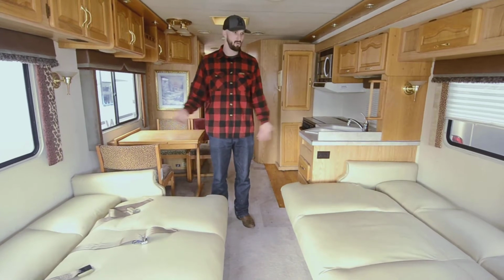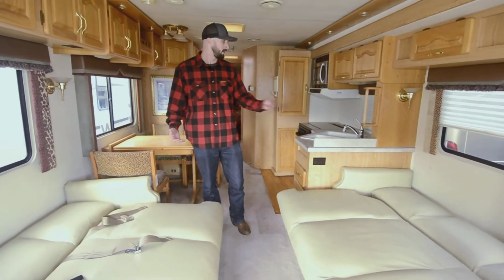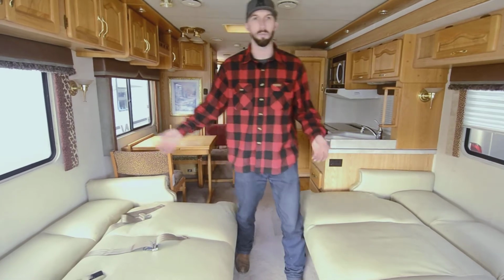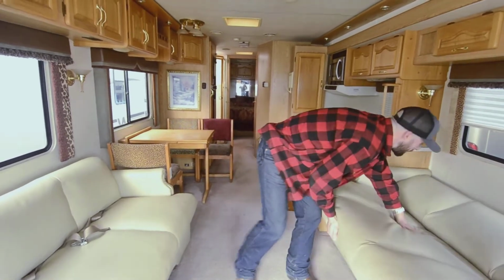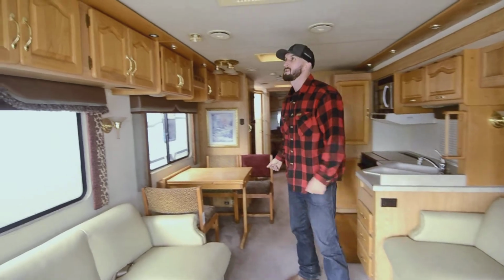Also, if you're in a situation where you're trying to sleep someone in here that's tall, or you got to fit 3 people onto one bed, you can run your slide in and actually just have this be one gigantic bed, or use it the way it was set up for, and 1 or 2 people on each one. But kind of a cool thing. I don't see that often enough, in my opinion. But yeah, opposing couches makes conversation nice and easy.